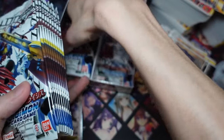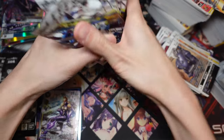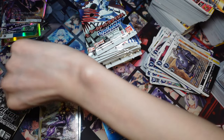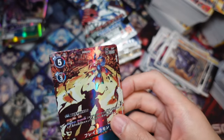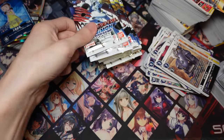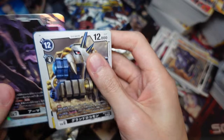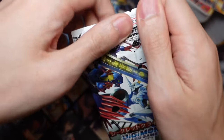Okay, let's open the toppers first. What must I do for Dukemon, Gallantmon? Oh, look at the Flamedramon, which is nice. I think this one is one of the more expensive ones, although I do prefer Redramon, but Flamedramon is a popular Digimon. So it's good. Alright. Armageddon, because I got it right this time. It's the third one, which is pretty good.